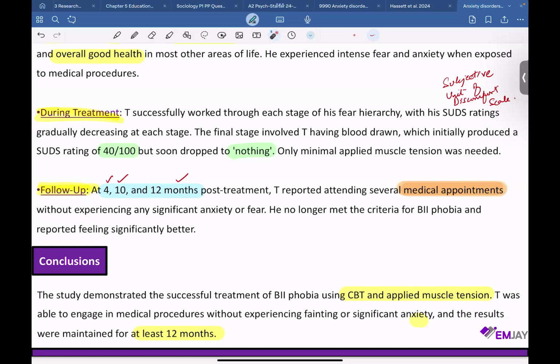So at the follow-up at 4, 10, and 12 months post-treatment, T reported attending several medical appointments without experiencing any significant anxiety or fear. So that's a win-win situation here. He no longer met the criteria for BII phobia and reported feeling significantly better. So overall, this gentleman felt significantly, not a little, better. And this gentleman no longer met the criteria for blood injection injury phobia.